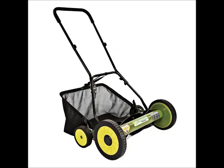I bought this lawnmower about a year ago. I want to say almost a year ago. And I've used it more than a dozen times. And personally, I really like it. So this video is basically going to be a review of that lawnmower and the company that manufactures it.